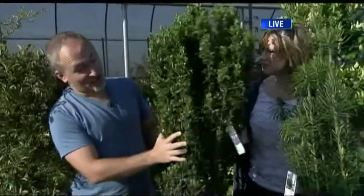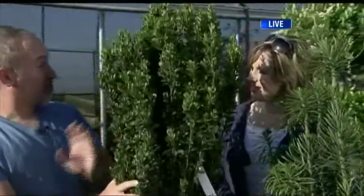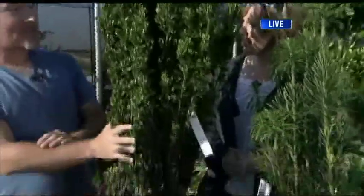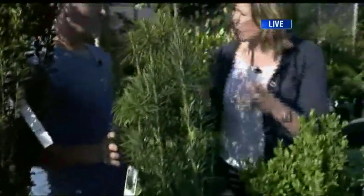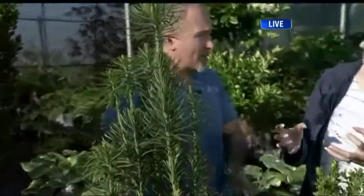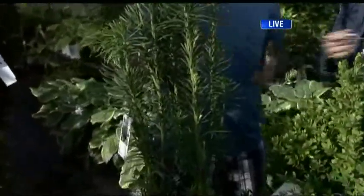So yeah, and this one's really cool. This one is a Japanese holly, and it's called sky pencil, which makes you think it's going to be really thin and narrow, and we can hide behind it. And that's really important because not everyone has a lot of space on their deck, right? Yeah, if you're on a little 8x4 balcony, then you would want to have something very narrow so you're not losing all of your living space as well. Exactly.